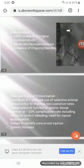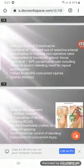Pros and cons of embolization. Studies showed use of selective arterial embolization improves non-operative rates and preservation of functional splenic tissue. There is a 20% complication rate, including failure to control the bleeding and need for repeat embolization and maybe surgery afterward. Failure to identify concurrent injuries and splenic abscess are complications of this investigation.